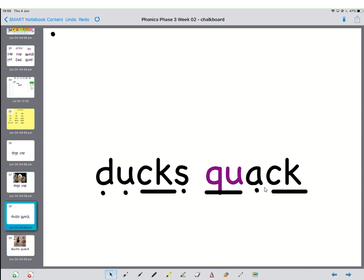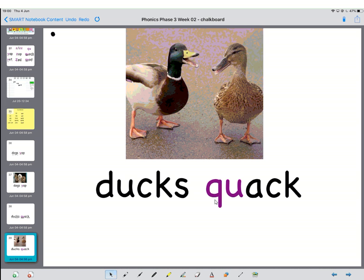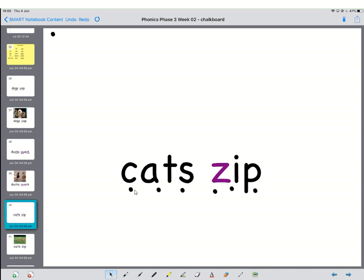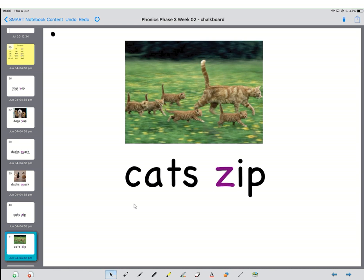Ducks, qu-a-k, quack. So here we go. Ducks quack. Then our last one, cats, z-i-p, zip. And there they are. Some cats zipping along. Let's read it. Cats zip. And well done. That's the end of today's phonics lesson.